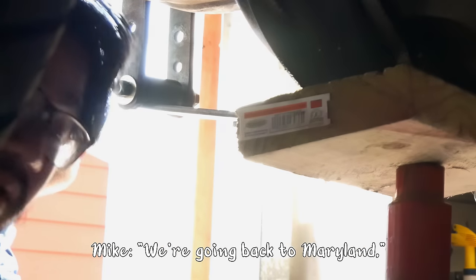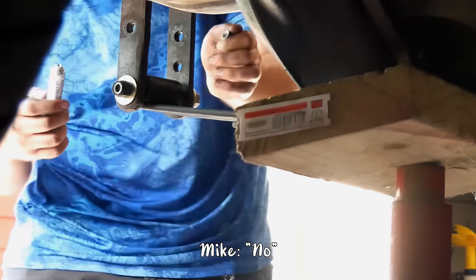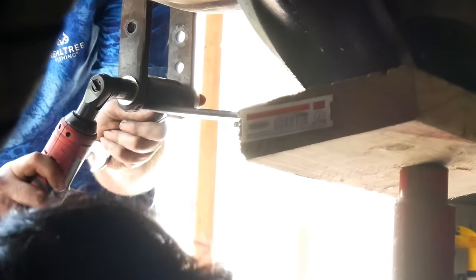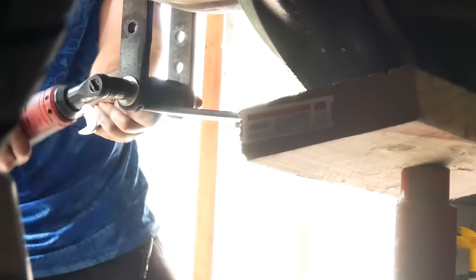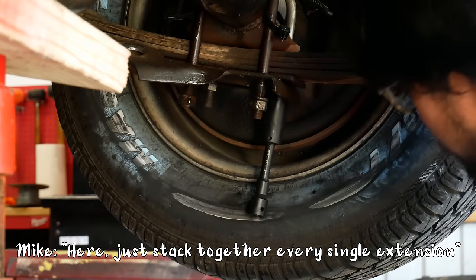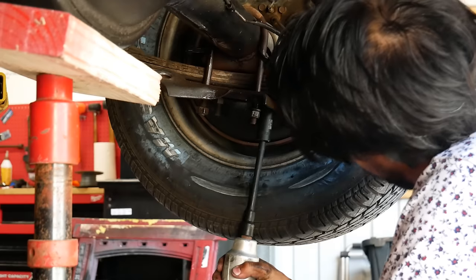We're going back to barrel, we need a wire. Let's use a little bit. Once those are loaded up, we'll get the eye bolts, U-bolts, and spring plate reinstalled. We'll fully tighten these later. For now, we just want the driver's side to hold onto the axle while we work on the passenger side. It's not fitting under. Here, just stack together every single extension.